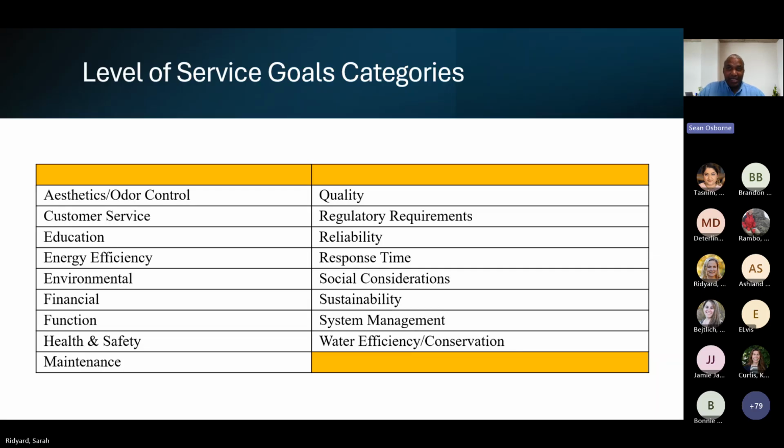Sustainability is something that has been around for centuries. We, as civil engineers, and you as owners and operators, like to have things that are easy to maintain and to operate for as long as possible. So we do think about how you purchase, whether you decide that you're going to standardize on your equipment. Maybe that's something that you need to look at in terms of your level of service goals. You're going to cut down the number of hydrants you allow, or the types of hydrants you allow into your system. And then water efficiency and conservation.